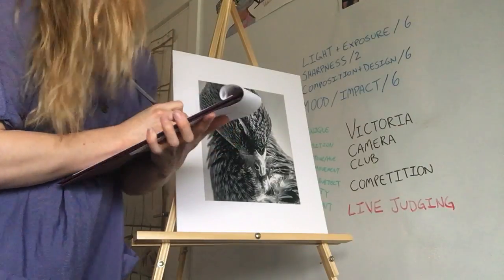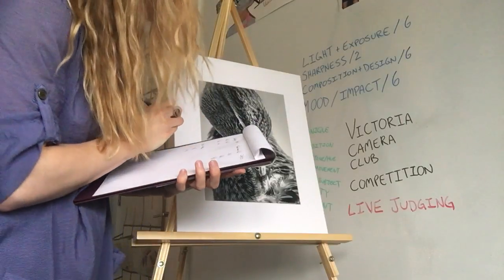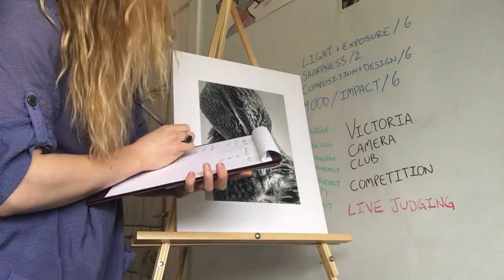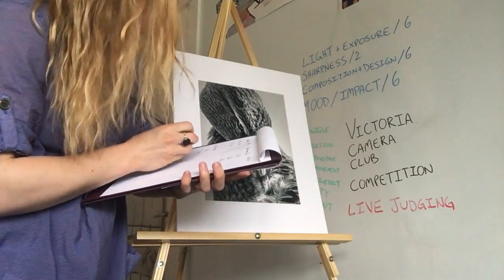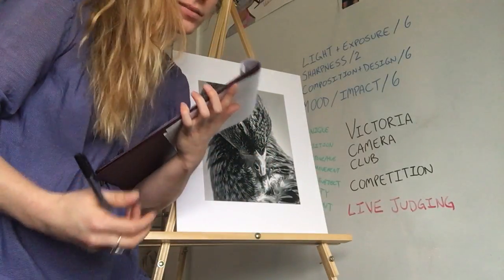And sharpening, I'm going to give that a 1 out of 2, just because I think it's just a little bit overdone. It almost looks like an illustration. Composition design, I really love the way this is framed, very intense for a duck.